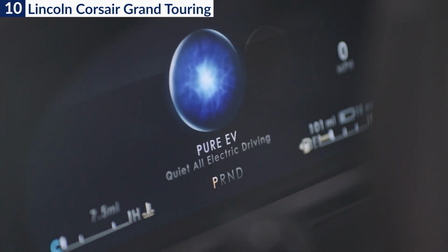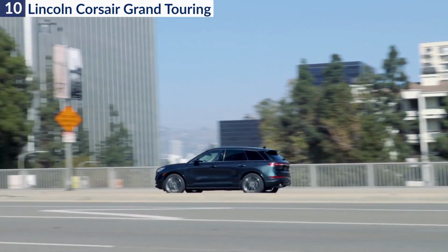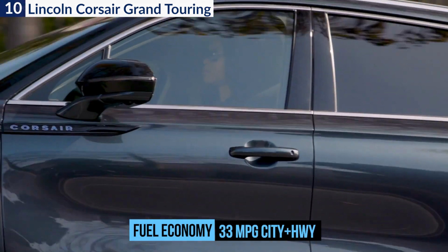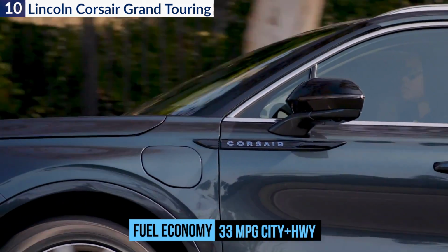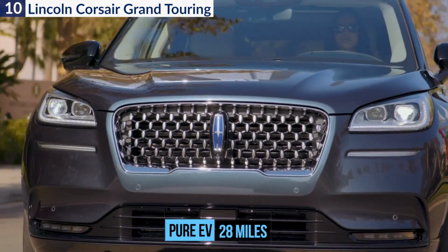Activate the pure EV drive mode and go easy on the right pedal, and it can cruise around town solely on battery without holding up traffic. The Corsair PHEV gets 33 miles per gallon combined city highway on gas and about 28 miles of EV-only range.